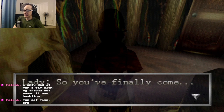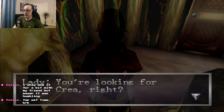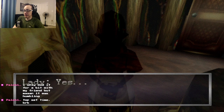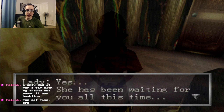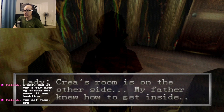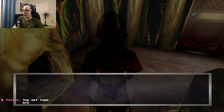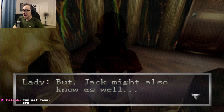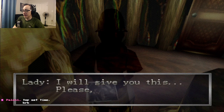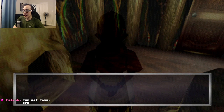So, you finally come. My name is Amelia. I am Arthur's younger sister. You're looking for Kreia, right? Yes. She has been waiting for you all this time. Kreia's room is on the other side. My father knew how to get inside, but Jack might also know as well. I will give you this. Please, go see Jack.